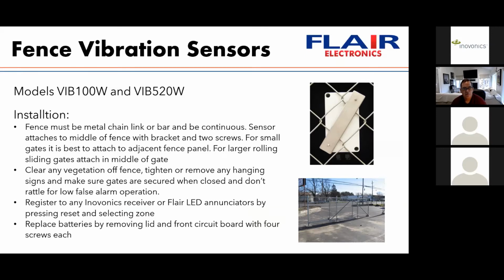For small gates, like one-man gates, we recommend just installing a sensor on the panel adjacent to the hinge, and if anybody climbs on the gate or cuts through, the vibration will travel right through the hinge into the sensor and trigger an alarm. And then on a rolling gate, maybe with two or more panels, you can put the sensor right in the middle. And that's really nice because you don't have to do any trenching or run cables anywhere with the battery-powered Inovonics transmitter built into each sensor.